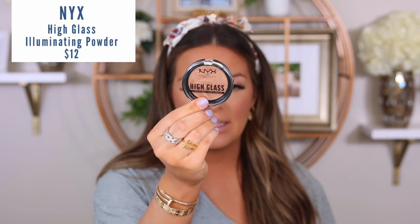Now we're going to go into highlighter, and as most of you know, I've been using this lately. This is actually a darker shade, but this is the NYX High Glass. I've been using the lighter shade of this a ton. It is one of my favorite highlighters. I think it is beautiful on the skin. It has a cushiony feeling to it, and it's very pigmented, very reflective, and it just looks wet on the skin, and it looks good over texture. It's beautiful. I love it. So I got this one for my body.